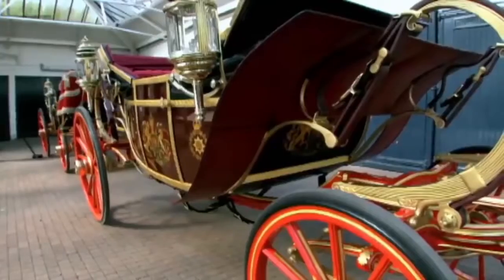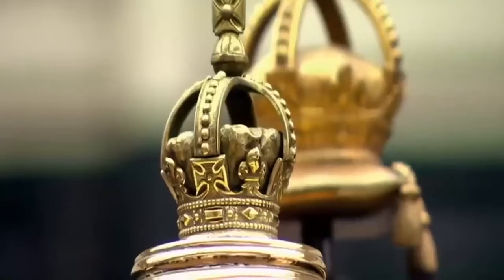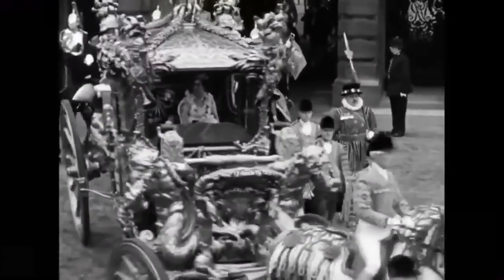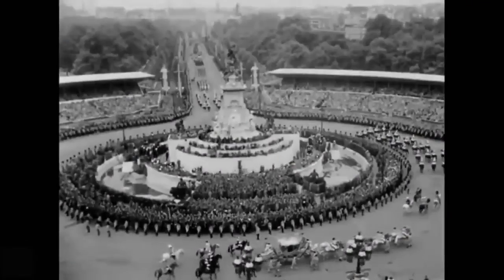None more so than the Queen's collection of carriages, a vital and iconic part of any royal celebration. The weddings or the opening of Parliament. The royals have to use these carriages because it's tradition. It's what we all remember. It's what we see in the history books. It's what we envision.